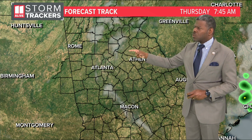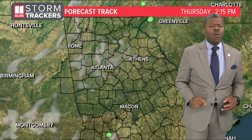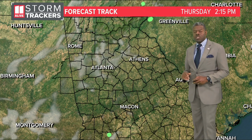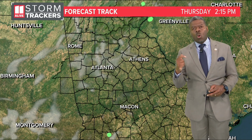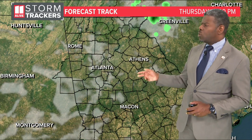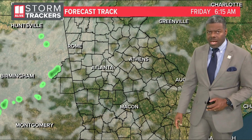Notice we have a few clouds around, and we'll hold on to a very, very small threat for an isolated shower or two to pop up. I think most of that will be over toward the east of us as well, if we see anything at all. So we'll hold on to a 20% chance, a very low chance for an isolated shower or two as we head into Thursday.